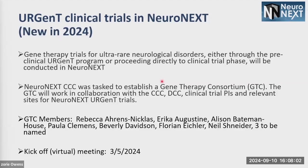And so we have established the gene therapy consortium, and here are the names of the colleagues that are well known in the neurological disorders for the gene therapy for neurological disorders.